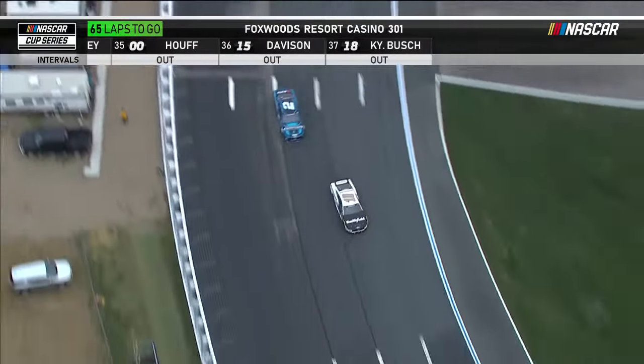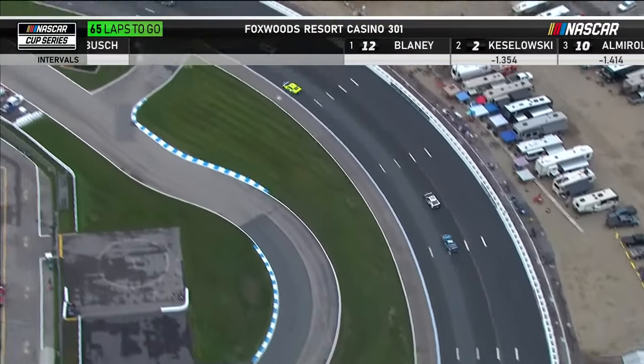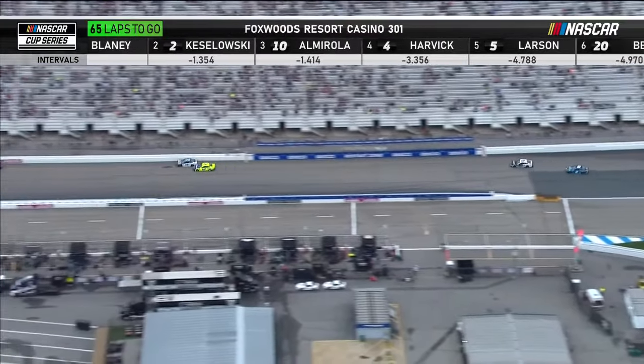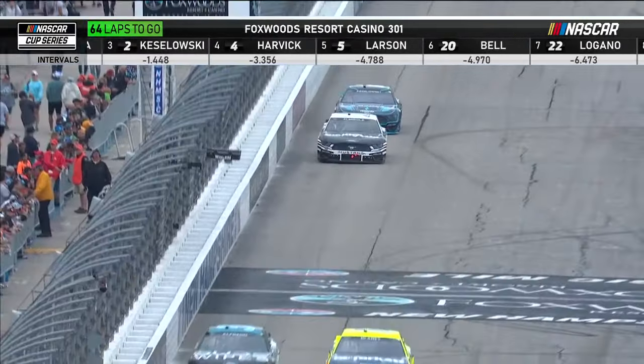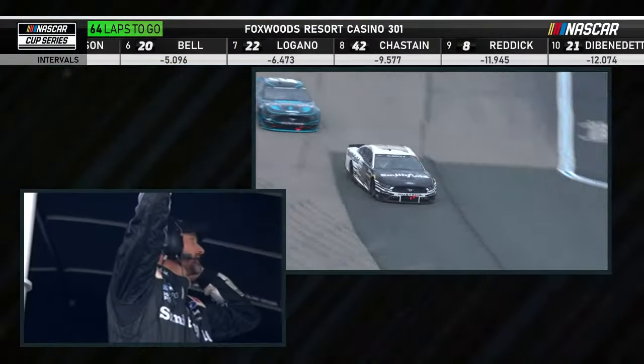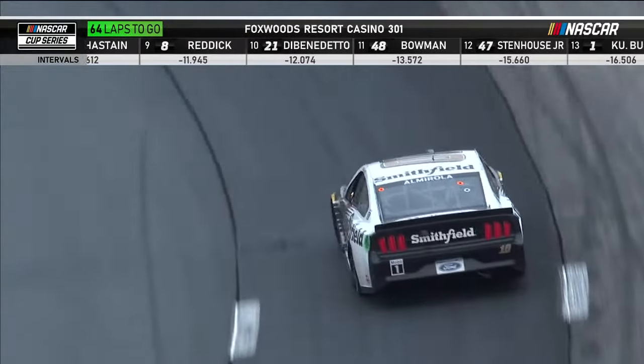Let's go. You can hear the intensity in the voice of his spotter and crew chief. I mean, he's right there. The brightest car on the track. You can't miss him. He's only 25 car lengths in front of you. Still the fastest car. Sure good. That's going to be slow high. And by the way, making that pass, Almirola is still faster than Blaney a lap, even making that pass.